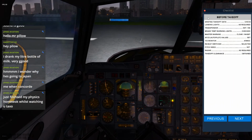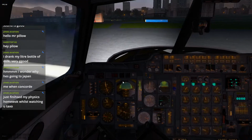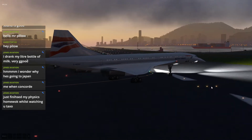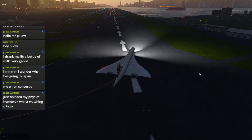We'll line up on the runway. Brake temperature warnings we're happy with. Takeoff mode can go on. Reheats armed. Clock has been set to the chrono position and we're ready to go. Lining up on the runway. Try and keep it nice and central here.